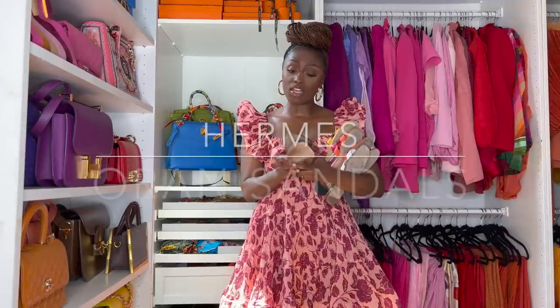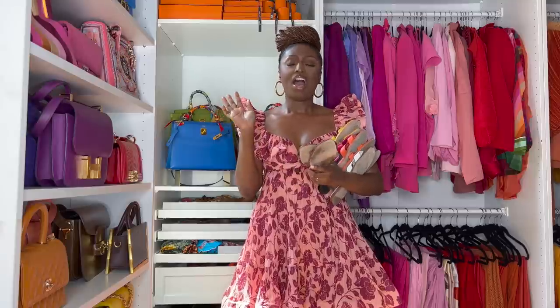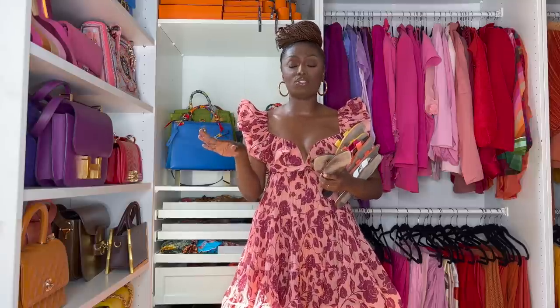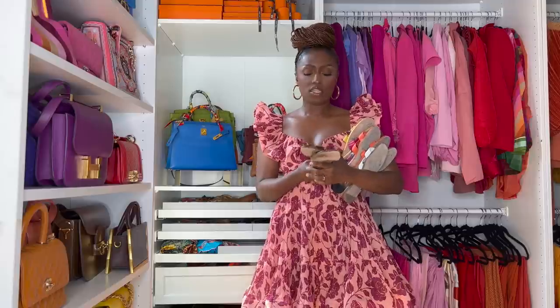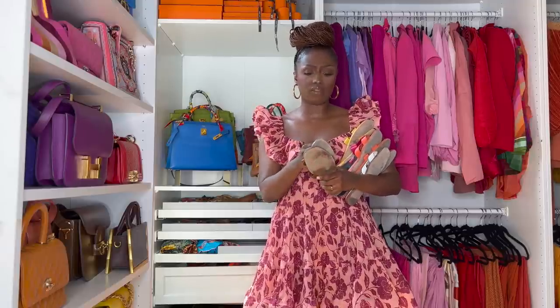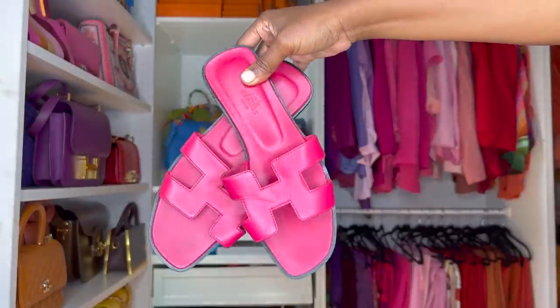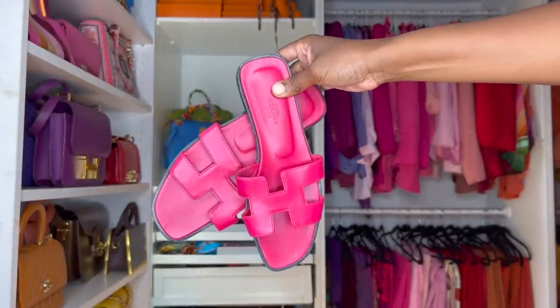Okay, let's talk about the world-famous Oran sandals. I am a fan of the Oran sandals. There are a bunch of dupes out there. I don't think they're a must-have if you're not really invested in the brand, trying to build a relationship. There's a ton of dupes out there. Do I love the quality of the Oran sandal? Absolutely. I think the quality is there.